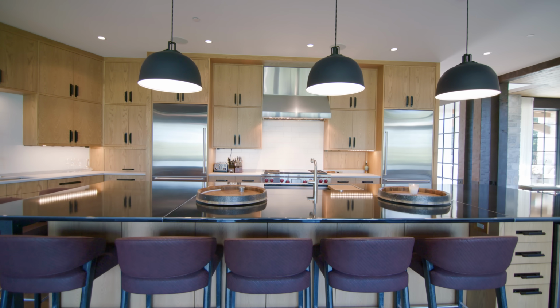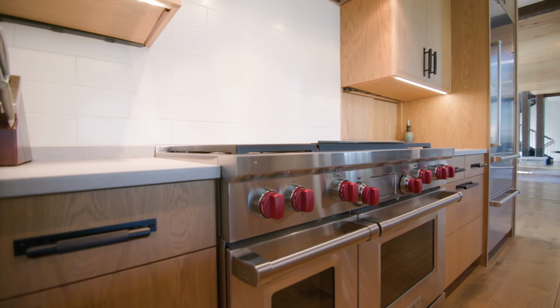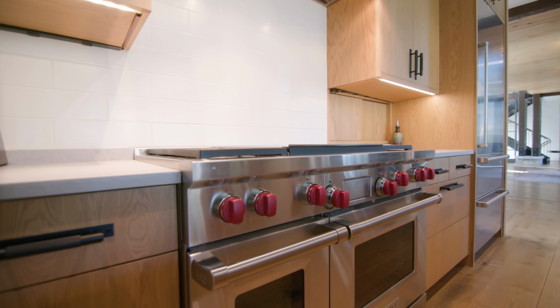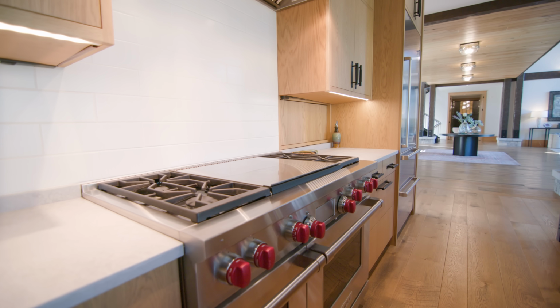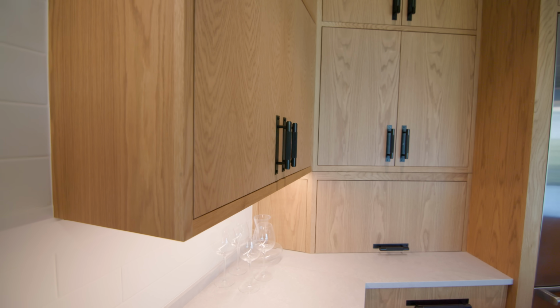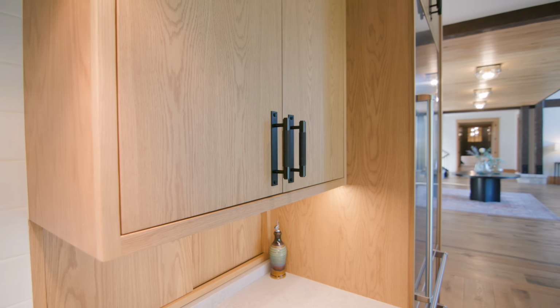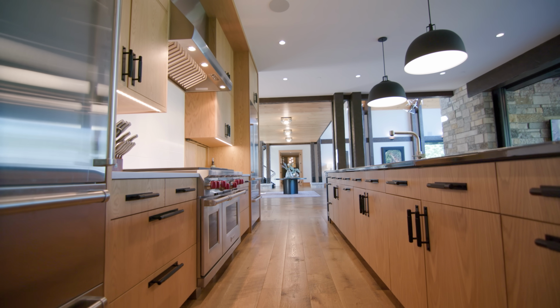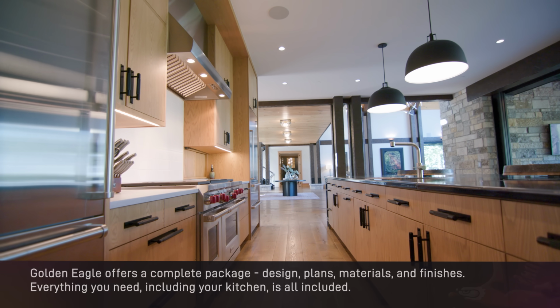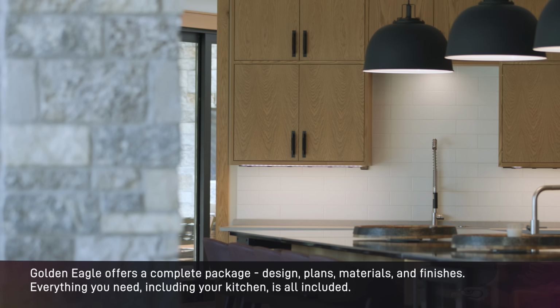Matching refrigerators flank the work zone for symmetry and storage, while a 48-inch Wolf gas cooktop anchors the cooking area. Frameless cabinetry keeps the look modern and practical, paired with LED under-cabinet lighting for a bright, functional workspace. Every detail has been planned to avoid pinch points, so even with a full house, the flow remains effortless.